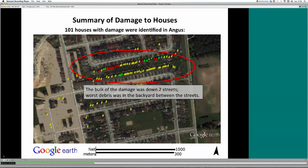Of interest was that the bulk of the damage occurred on 2 particular streets, and it appeared that the track of the actual tornado vortex went down the backyards between the 2 streets, and so that's where a lot of the damage was that we'll focus on. And so it's really these 2 streets that provide us with interesting observations, and you can see that practically every house along those 2 streets was damaged. The other damage, outside of those 2 streets, was mostly shingle damage and siding, and I'll talk about that a little bit later.